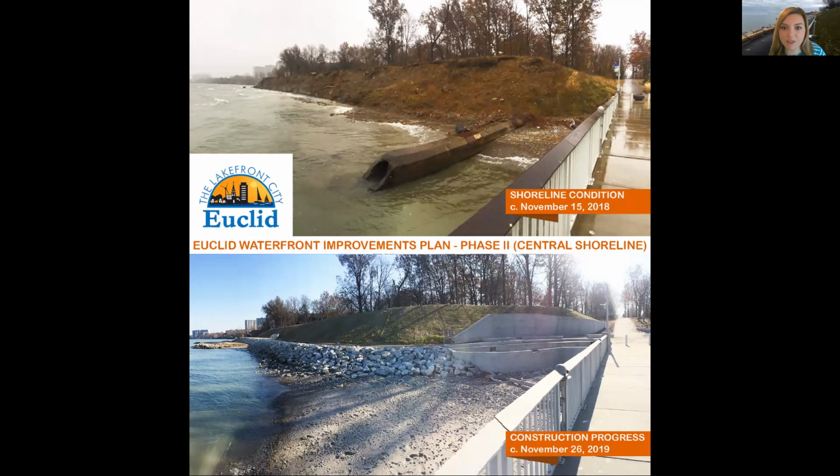In the compilation of images before you, you see what used to be the storm outfall to the west of the pier has now been turned into a bioretention area, such that the water that comes from Sims Park and this new trail will be cleaner as it enters Lake Erie than it was previously, because it's going through a biofiltration process. And very shortly, you will see those concrete areas be planted with a variety of native plants that were specifically selected by Smith Group for this area, but also for the purpose of purifying that stormwater.